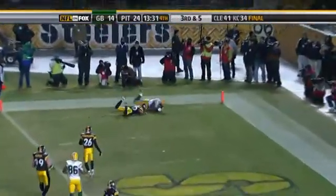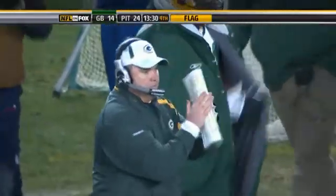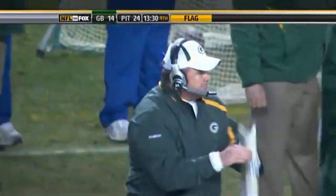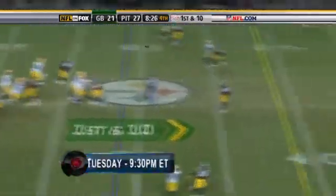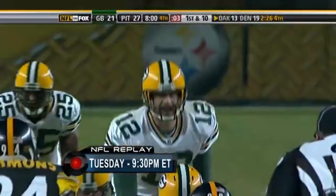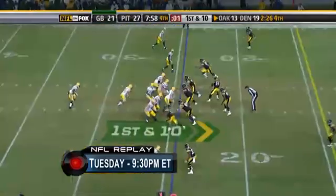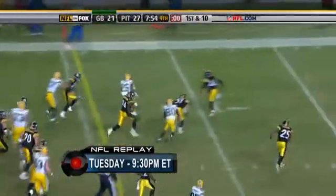It's 24-14 when Jermichael Finley leaps up and makes a grab. 24-21. Mike McCarthy's clapping. They got 2 tight ends that are great pass receivers. After a Pittsburgh field goal, it's a 6-point game. Jordy Nelson, a nice twisting catch on the sideline. Tough play. This is like 7-on-7. Next play, here's Ryan Grant. Finally, we've got a run. Thank you. And he just happens to run it in.